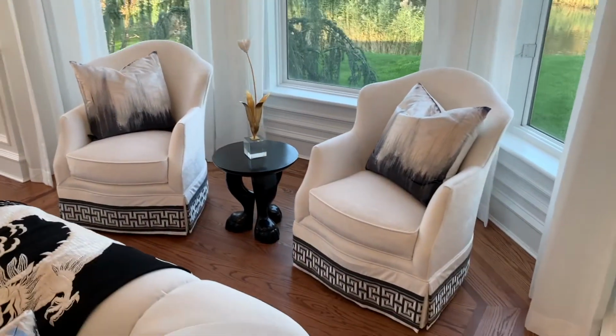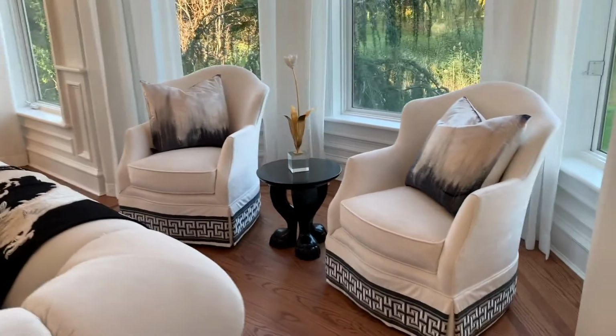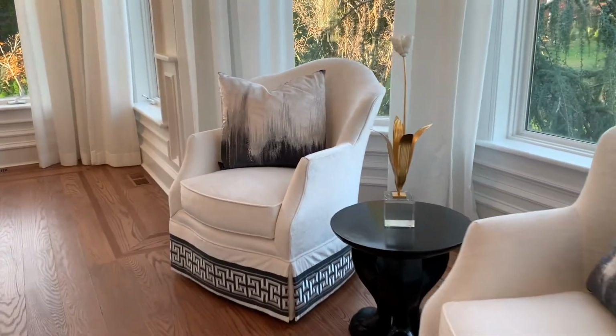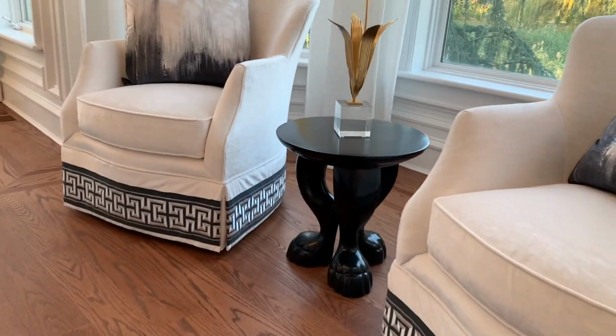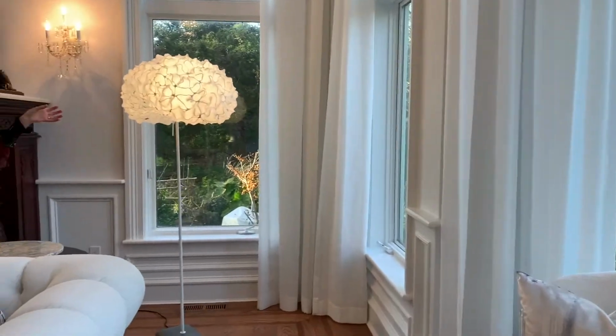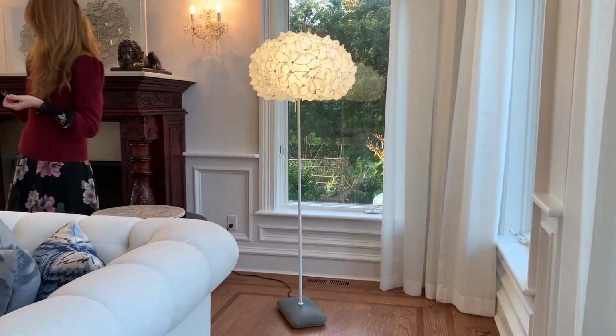In the center of the two chairs is the lion table from Baker, which is so cool. And a really great lamp from a company called Aqua. And Roche-Bobois did the lamp on the other side.